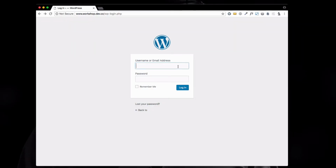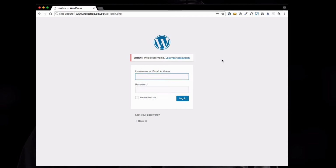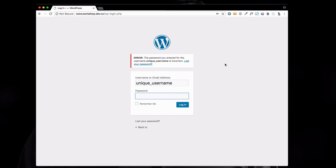I would like to show you something. Let's say I just put in a username that doesn't exist, and a password. It says error, invalid username, right? Now let's say I put in a username that actually exists, the username we just created, and just a wrong password. Now it shows that the password you entered for the unique username is incorrect. This tells you that the username is correct, so the hacker just has to keep guessing. This is not really a good thing.